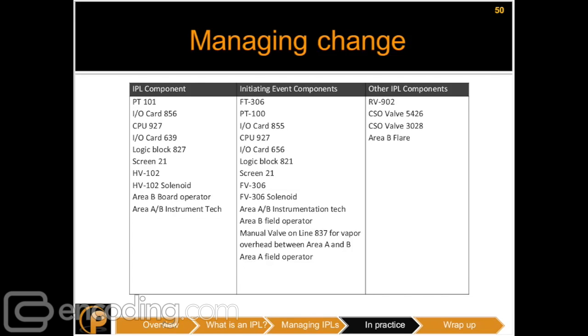Now, if we've done the lifecycle document or we have software, we can actually create a list like this, which is all of your IPL components, initiating event components, and other IPLs. And we can search this to say, if we're making a change to any one of these, let's make sure it doesn't affect our independence, and we update our safety lifecycle requirements document.